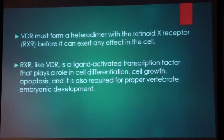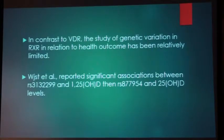The retinoid X receptors. The vitamin D receptor must form a heterodimer with the retinoid X receptor before it can exert any effect in the cells. The retinoid X receptor, like the vitamin D receptor, is a ligand-activated transcription factor that plays a role in cell differentiation, cell growth, apoptosis, and it is also required for proper vertebrate embryonic development. In contrast to the vitamin D receptor, studies are not very numerous regarding the association between the retinoid X receptor gene and other health outcomes, but West et al. found that there is a significant association between the RS3132299 and the 1,25 hydroxyvitamin D.